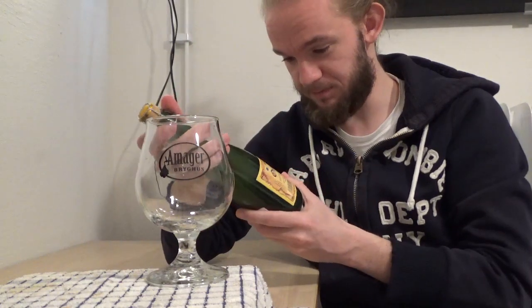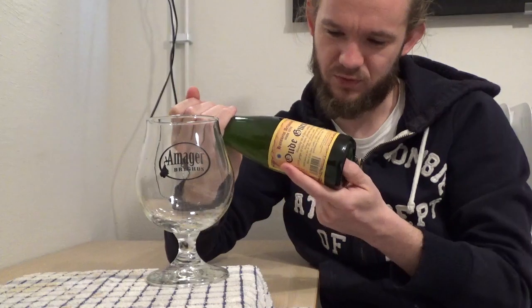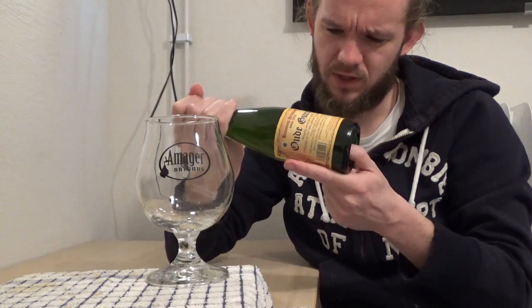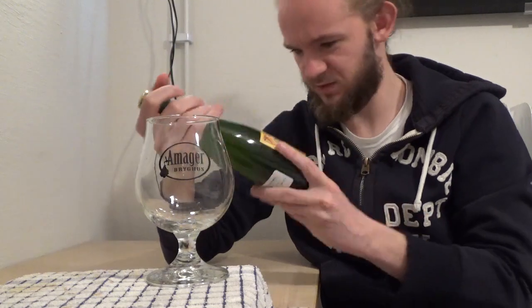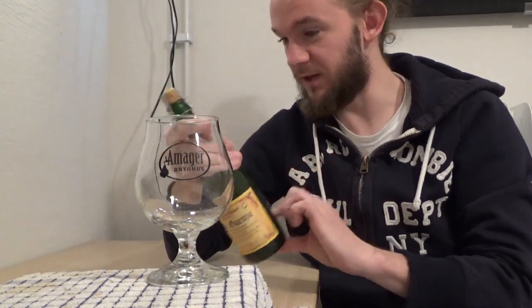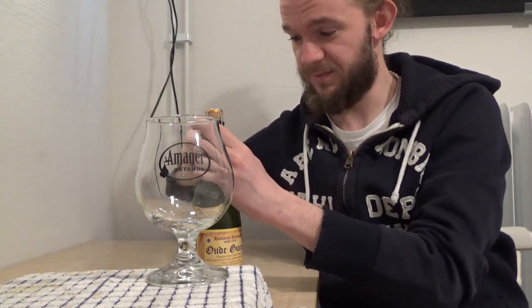But yeah, nicely presented beer, this one, and I do like how this all goes together. And it says this one was bottled in November of 2017 actually, so that's kind of cool. But yeah, without further ado then, let's get it out and we'll get on with the tasting then. I'm really curious to see how this turns out.